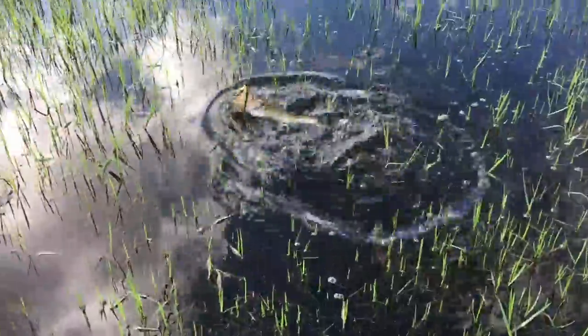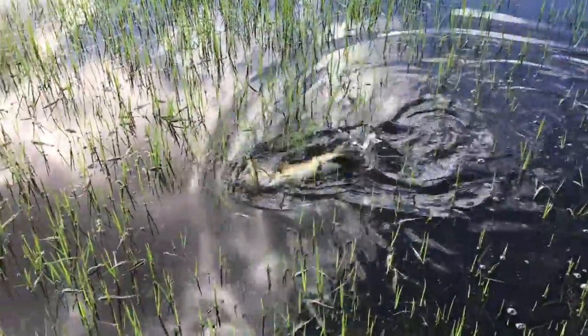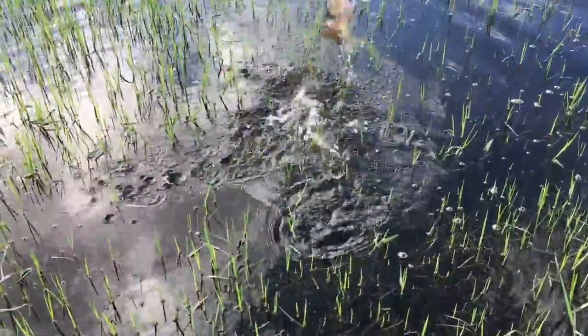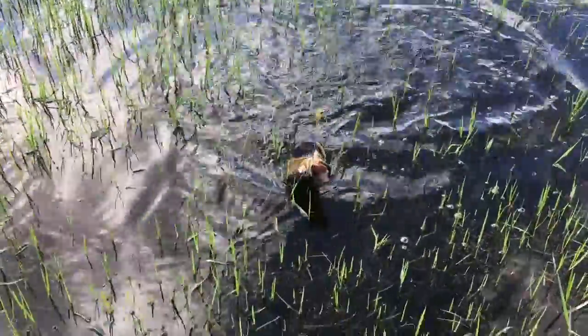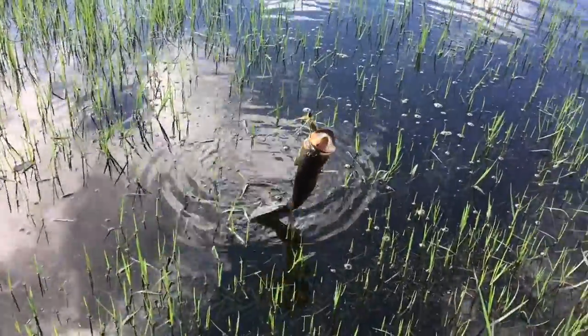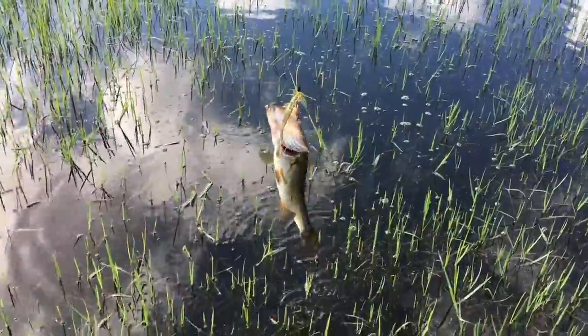Well, angry bass fans, as luck would have it, I got a triple header now. Bass number 3. This came about 10 minutes or so after that last catch. This is a nice one. This is kind of like that first one I caught. It's about 3 pounds. You take a look at it and pull it up here a little bit. Oh, it's a nice hefty fish, a little bit heavier than that last one.